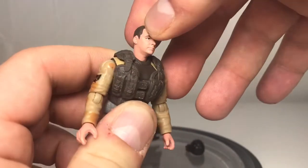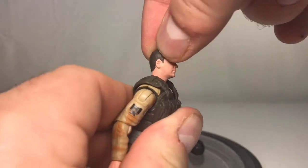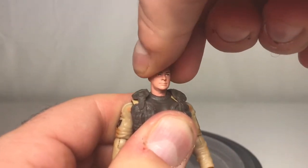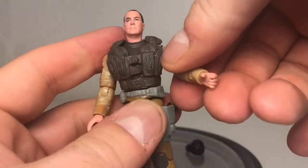And I'm assuming that's pretty much it. It can move back and forth a little bit, so there's a little bit of old school jive turkey right there, but not too much. It can pivot a little bit side to side. I don't think it's meant to, but it does wiggle a little bit side to side. Arms go up, down. There's a full 360 rotation in the arm.